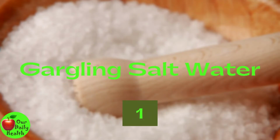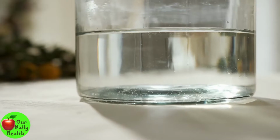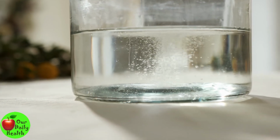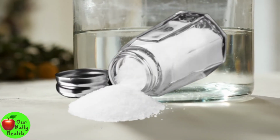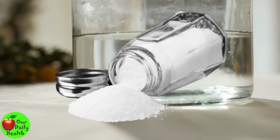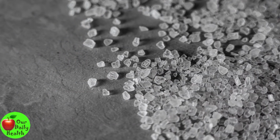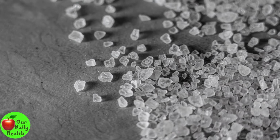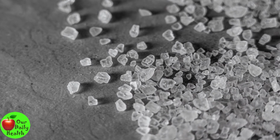Number 1. Gargling salt water. This is one of the most commonly used home remedies for tonsillitis. You can gargle and rinse your mouth with salt water to soothe your sore throat and reduce tonsillitis pain. Salt is a natural antiseptic, and gargling helps eliminate phlegm that sticks in your mouth gap and tonsil tissues.